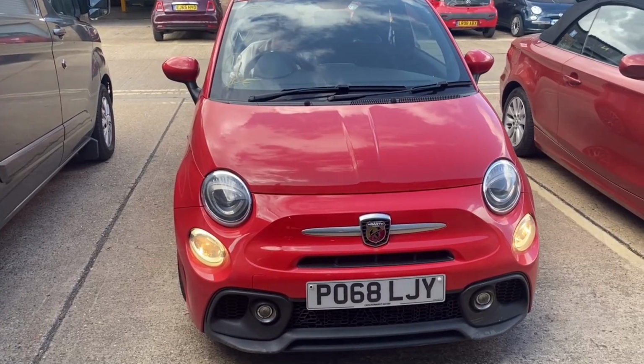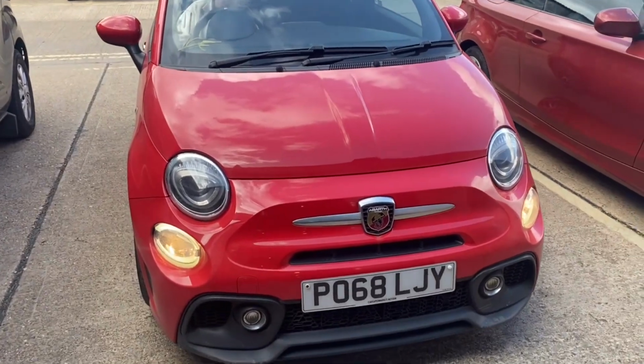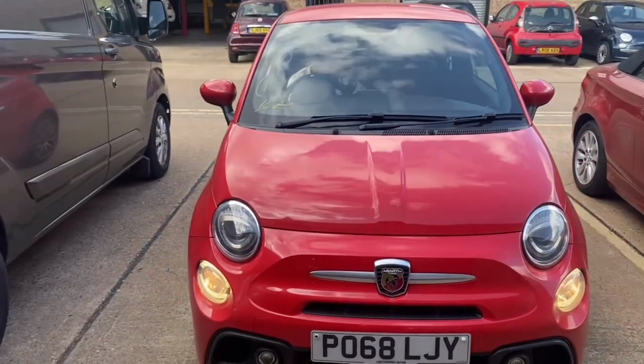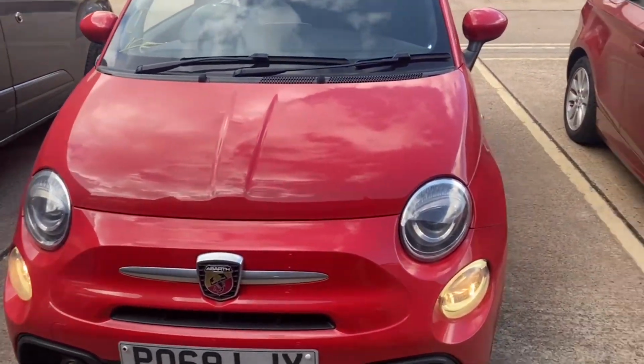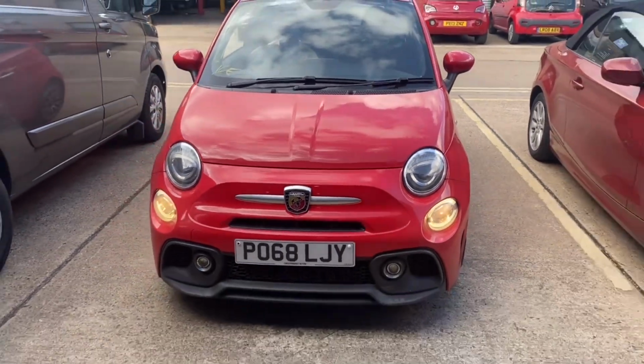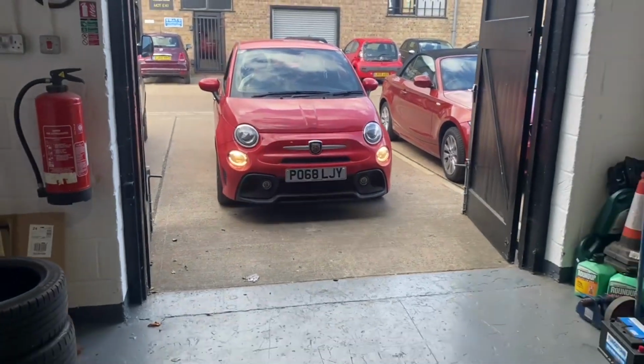Fiat 500, 595 Abarth. We got this delivered about half an hour ago. We'll get it in the workshop, we'll have a little walk round, and I'll tell you exactly what's wrong with it and how we bought it.